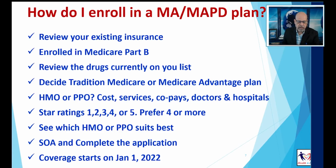If it is HMO, PPO, or fee for service. All of this concerns cost, services, copays, doctors, and hospitals, as I mentioned to you already. Then we need to look at the rating of these various private insurance companies that are providing Medicare Advantage plan or Medicare Advantage prescription drug plan or MAPD. Once we determine that, we have to decide based upon your financial situation whether you want to go into an HMO or a PPO. We're going to look at the major differences between these two groups. After that, we complete the application. We answer all your questions. We answer all your concerns.